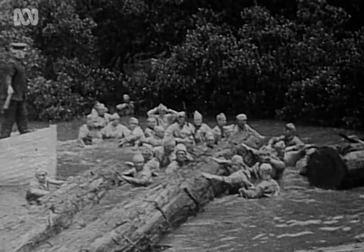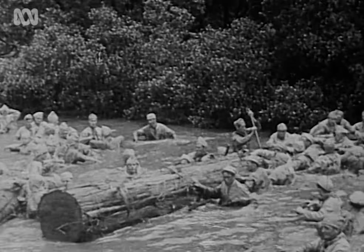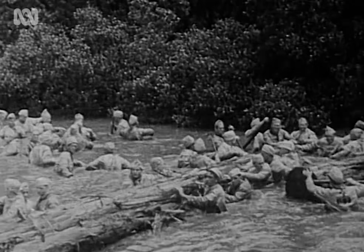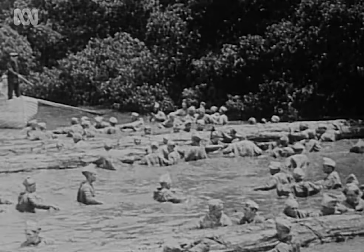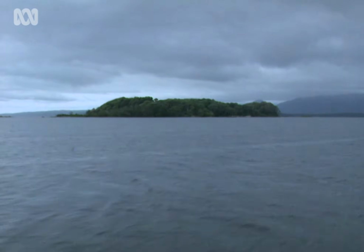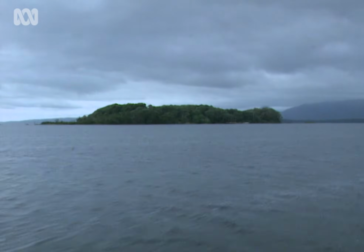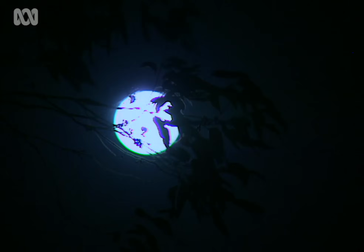This whole story was recreated in an Australian silent film, a classic called For the Term of His Natural Life. The men would work like this right through the winter, often up to their necks in freezing water. Returning to the island at nightfall, the worst prisoners were forced to wade ashore and sleep in their wet clothes. It's no surprise that there were many attempts to escape from these hellish conditions.